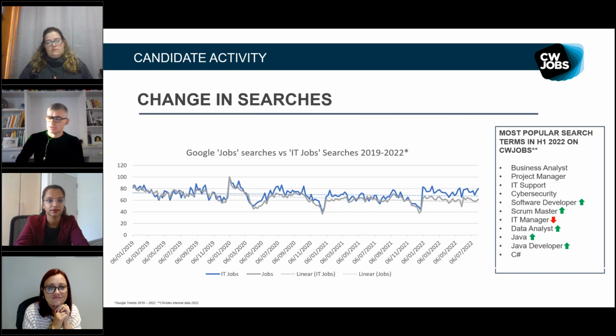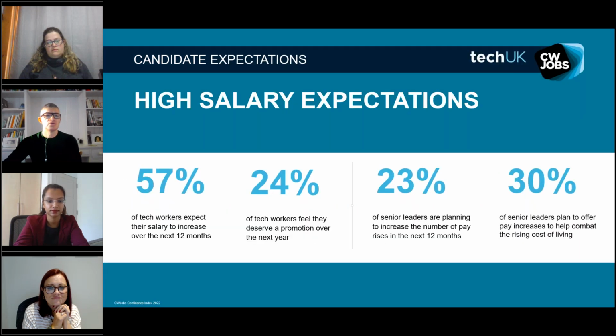But okay, if we move on to the next slide, this is data from the confidence index, which we did earlier this year. It's with 1,500 IT professionals, 1,000 workers and 500 decision makers. It's our fourth one. The timing was perfect in terms of difficult situations, because we had Brexit, then COVID, then coming out of COVID, and now we've got the cost of living crisis and what's going on in the east of Europe. So very interesting to see how these are fluctuating.